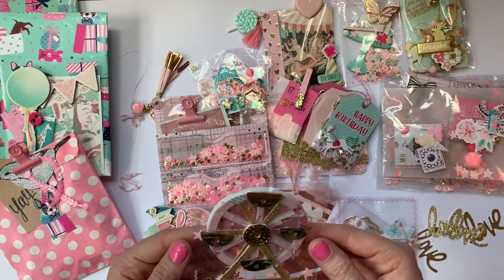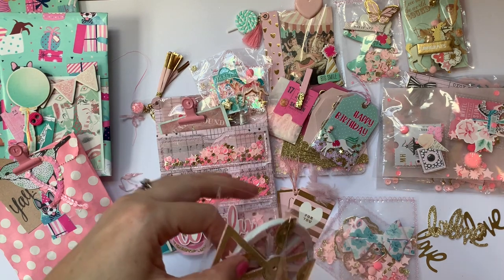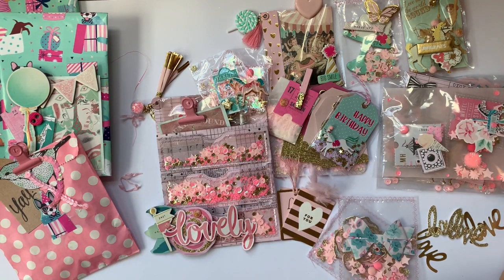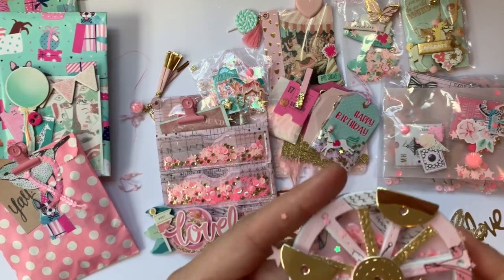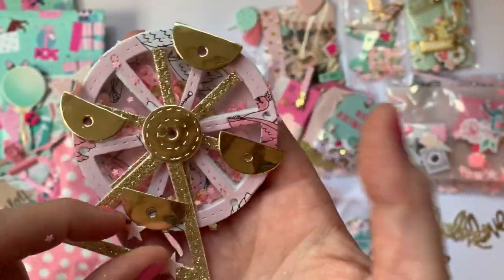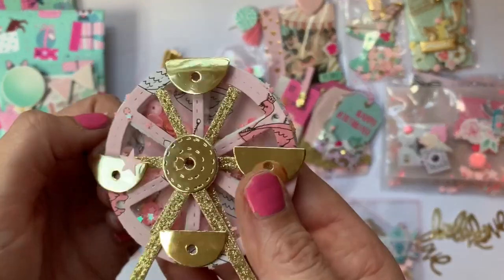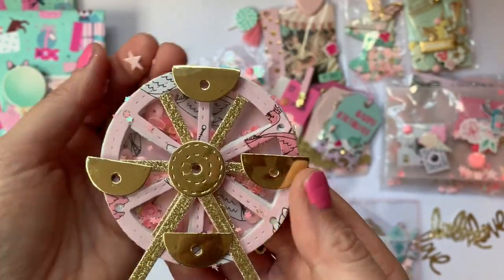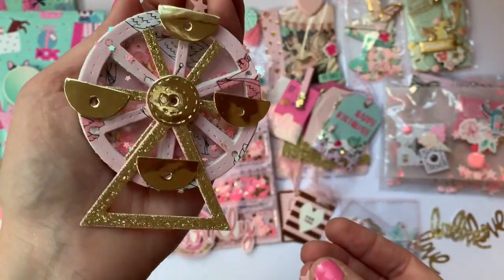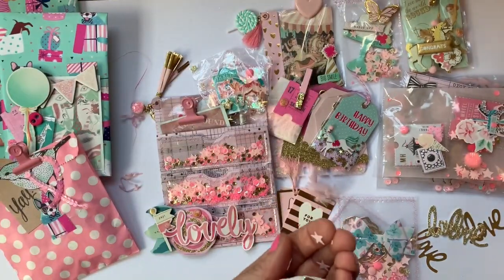Oh my gosh. Okay, I'm going to have to take this one out. Sorry about the rustling. It's going to have some sequins stuck to it, but she has made a shaker carousel. I mean, what are they called? Ferris wheel. It's a shaker Ferris wheel. So she's die cut this carousel and then turned it into a shaker. Oh my gosh. And it is covered in sequins, sorry, from being in the bag. Stephanie, you are so clever.